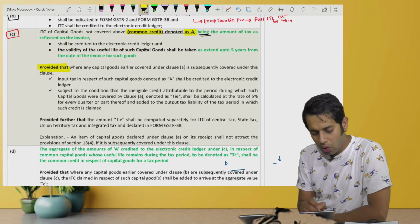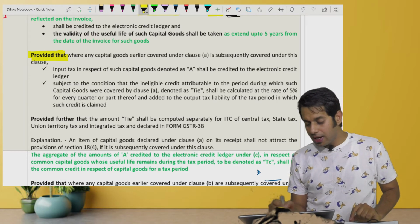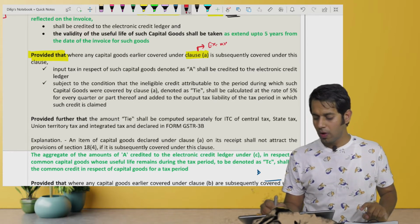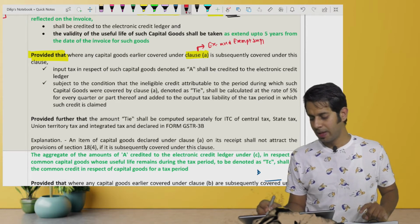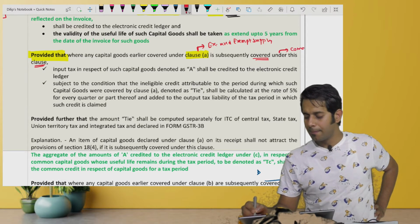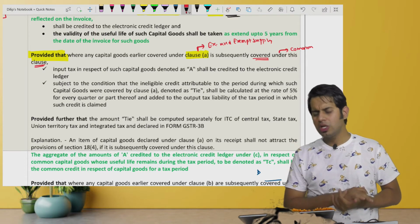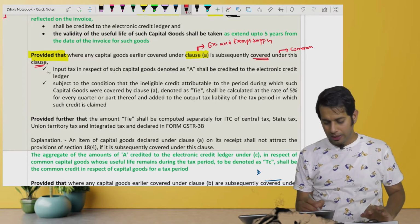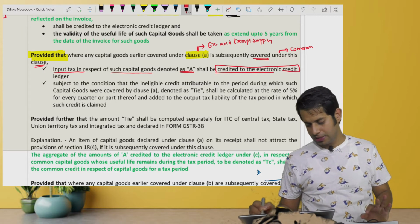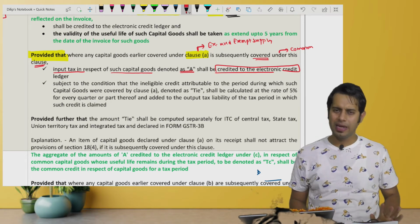Next, provided that where any capital goods earlier covered in clause A, that were exclusively used for exempt supplies, are subsequently covered under this clause, now it is becoming common. There was a capital goods which was used only for making exempt supply. Now it is used for making both exempt and taxable supplies. Then the input tax credit with respect to such capital goods shall be denoted by A, and it shall be credited to the electronic credit ledger. Whatever ITC is there with regard to that asset, you denote it by A and take the full input tax credit.